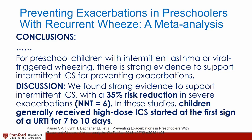So in these studies, children generally received high dose ICS starting at the first sign of a URI for 7 to 10 days, which is really the strategy we're talking about. But I just want you to be more aware of the data in the younger age group that is not quite as robust. So there is some risk reduction, there is some symptom improvement, but it's not guaranteed.